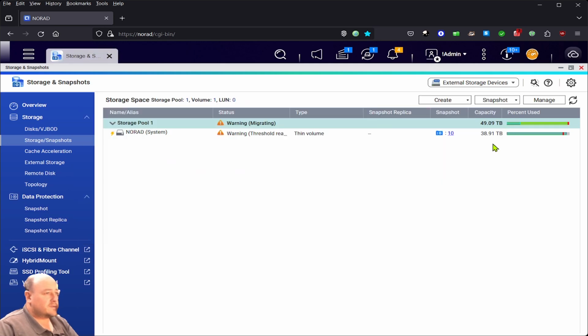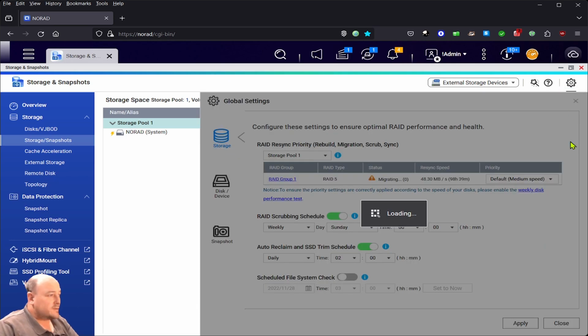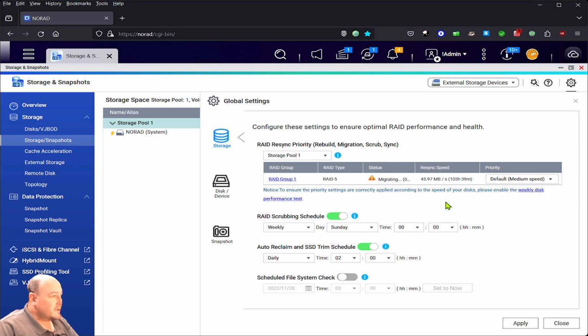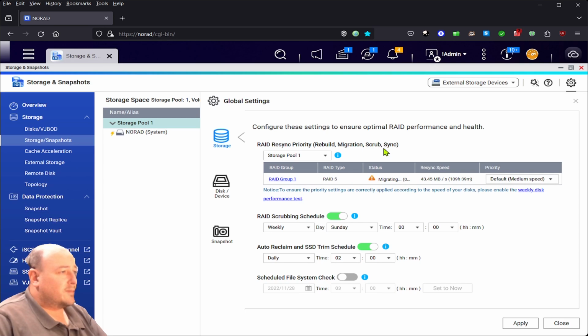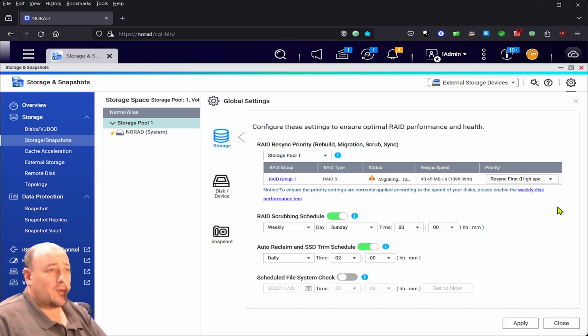So I might just leave this running for a couple of hours and see if the time frame comes down. Or I wonder whether there is a setting in here which can be used to accelerate the speed, because you can adjust the priorities here. In the case of RAID Group 1, the rebuild, migration, scrub and sync policy is set to medium speed, so let's set this to high speed and we'll see if that makes a difference. I'll have to remember, probably when I'm watching this video back on YouTube, to set that back down to medium. But I'm keen to see whether that makes a difference to the time it's going to take to add this data in.